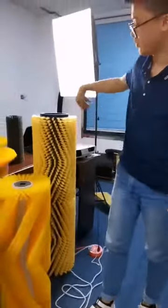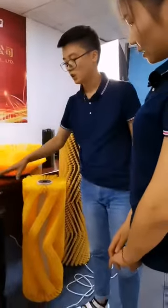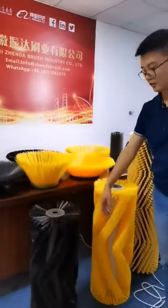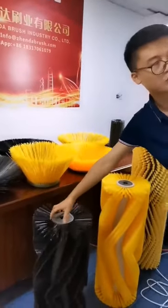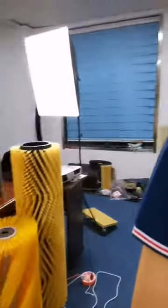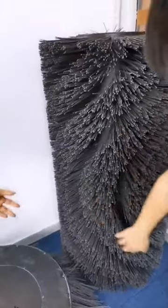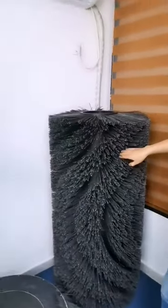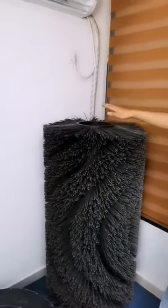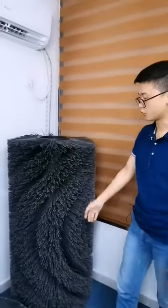The difference between these main brushes is just the size, the pattern shape, and the material of the filament or the tube. All of them can be customized as per the customer's request. Also, besides this, for these main brushes for two levels, the pattern can also be customized. As you can see, this one has some grooves for collecting rubbish. If you need brushes with four filaments, we can also produce them for you.